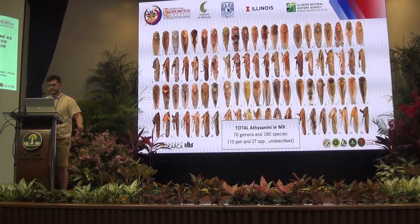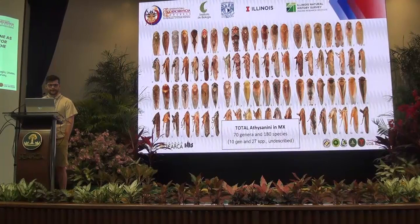This is, in general, how this guy looks. There are no beautiful colors, and people say this is one of the ugliest leafhoppers. Not for me, they are the best.